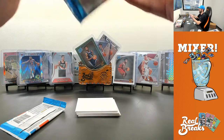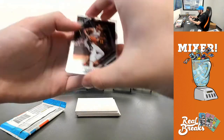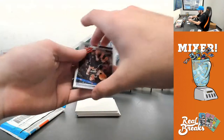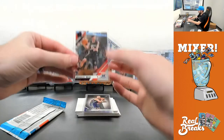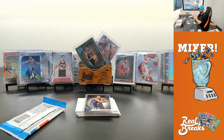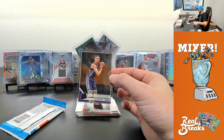Optics are at $100 raw. DeMar DeRozan, Victor Oladipo, and Bradley Beal, purple. Purples are unnumbered. It's a parallel. Behind it, we've got Kyle Guy and Nasir Little.